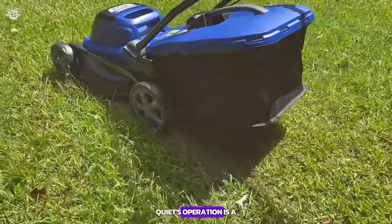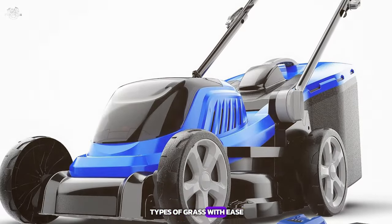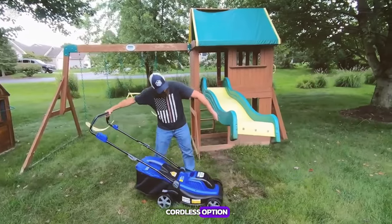Its quiet operation is a significant advantage, allowing for early morning or late evening mowing without disturbing neighbors. The mower handled all types of grass with ease, and the battery life was more than adequate for my needs. It's a solid choice for those seeking a cordless option.